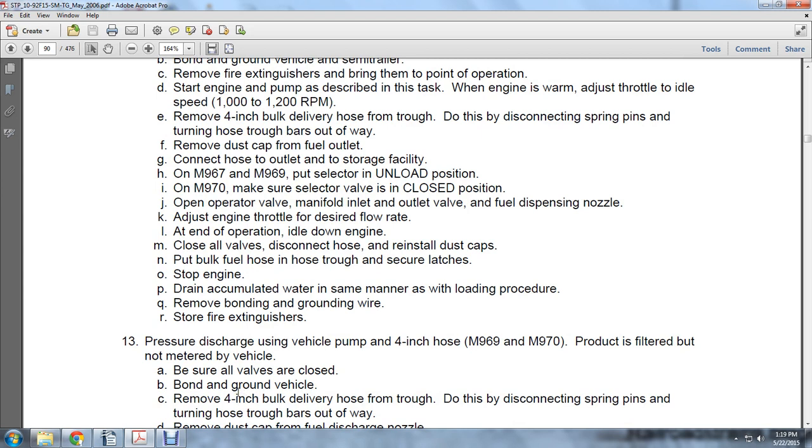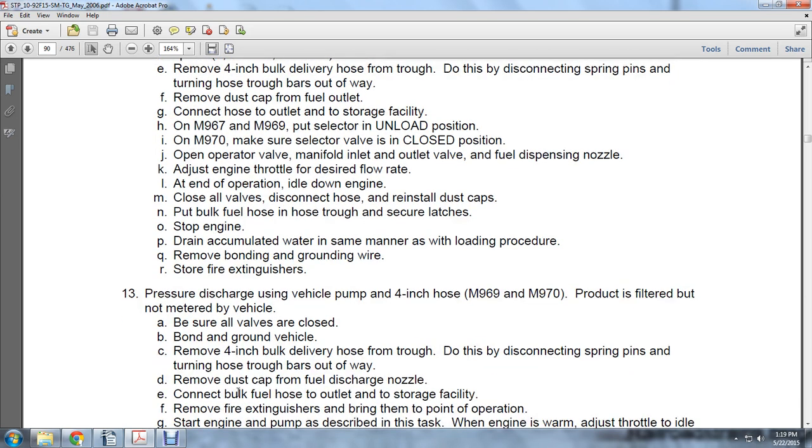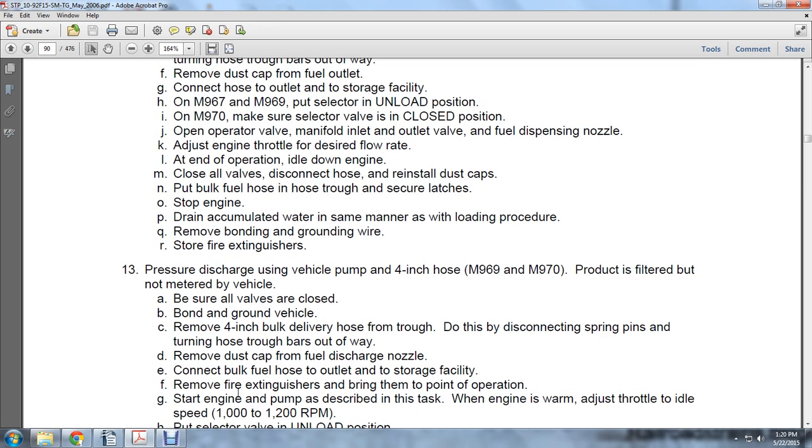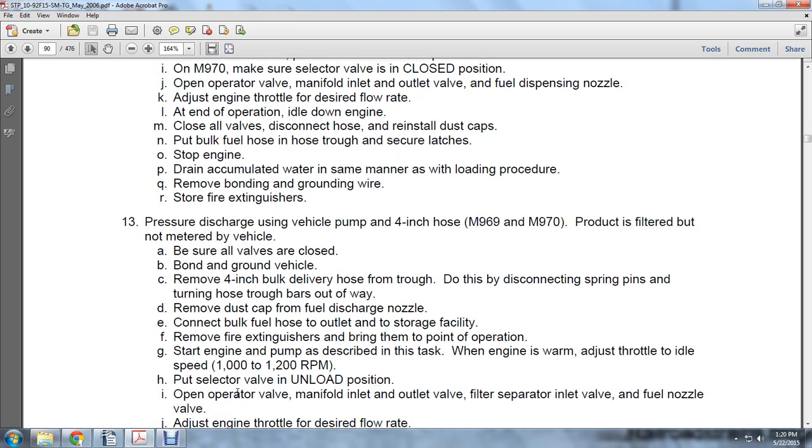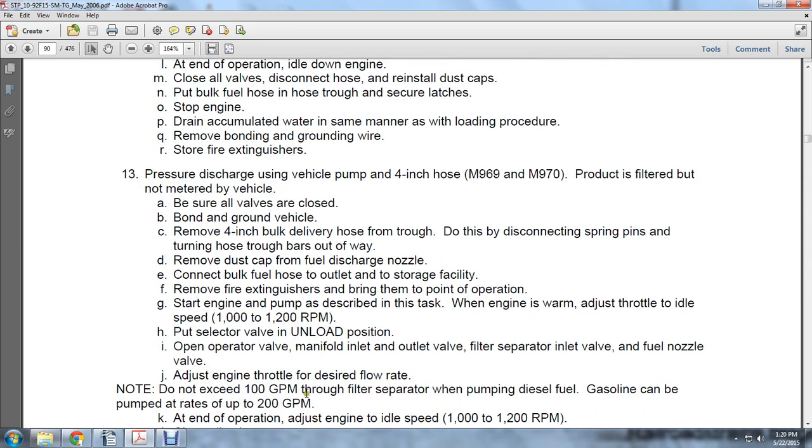Be sure all valves are closed and the vehicle is bonded to ground. Remove the 4-inch bulk delivery hose from the trough. Do not disconnect the spring pins; turn the hose through the bars out of the way. Remove the dust cap of the fuel discharge, connecting the bulk fuel hoses to the outlet of the storage facility. Remove the fire extinguishers and bring them to the point of operation. Start the engine and pump as described. When the engine is warm, adjust the throttle to an idle of 1,000 to 1,200 RPM. Put the selector valve in the unload position. Operate the main inlet, outlet, filter separator, inlet valve, and the fuel nozzle valve. Adjust the engine throttle for the desired flow rate.